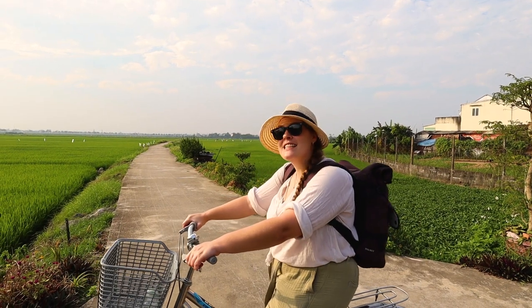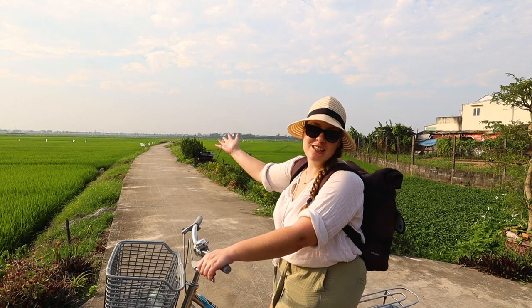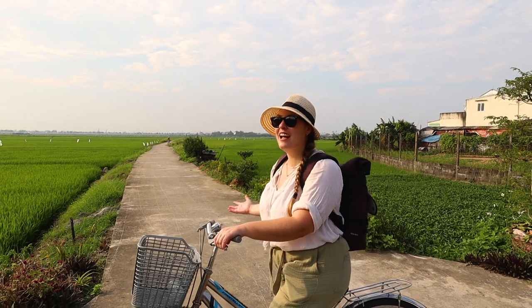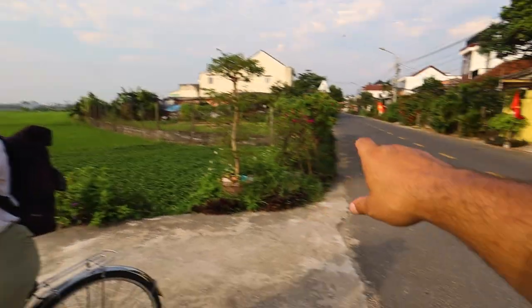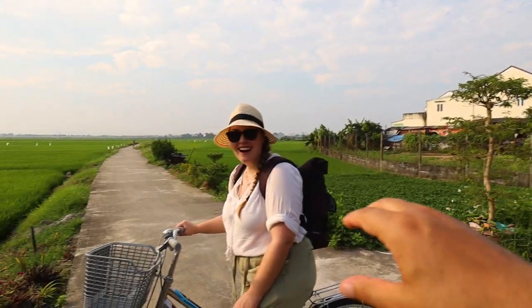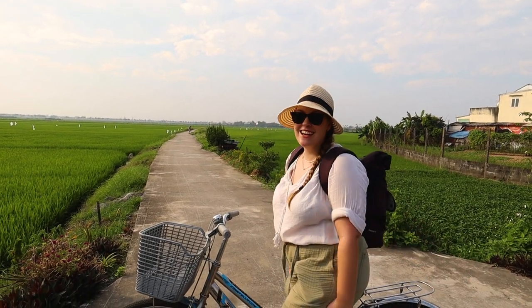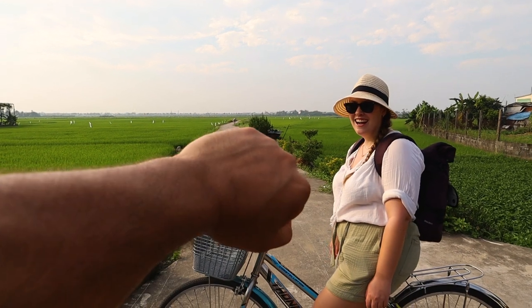Okay, we seem to have made it back to the rice fields, the exact rice fields we just biked through. We just did a big lap of the town right here and can't seem to find where Buddy was talking about to get to the beach. Where's the beach?